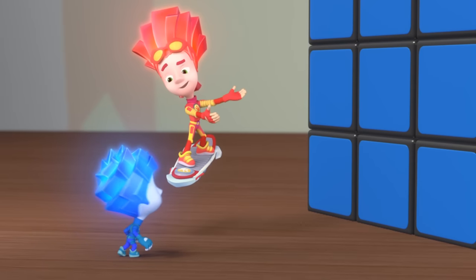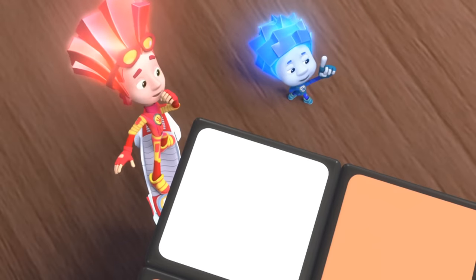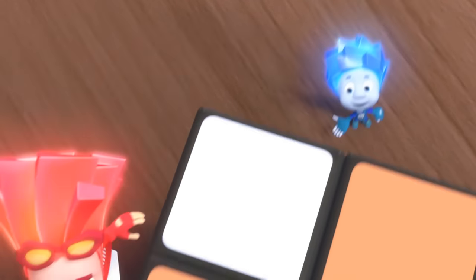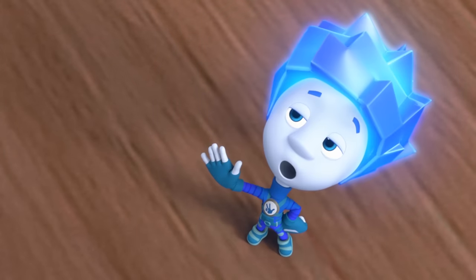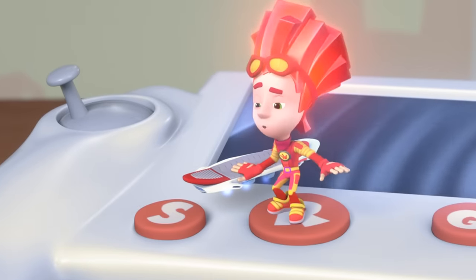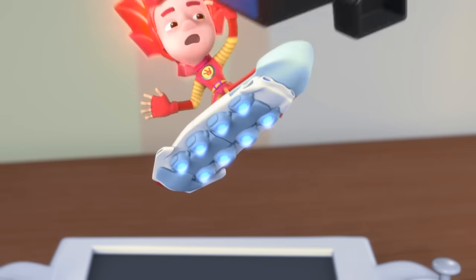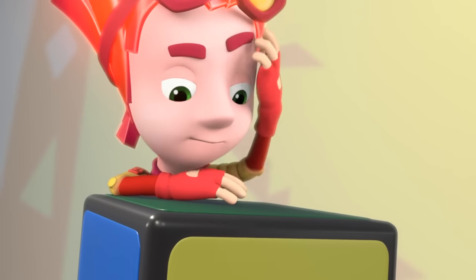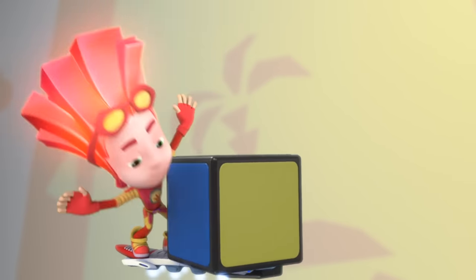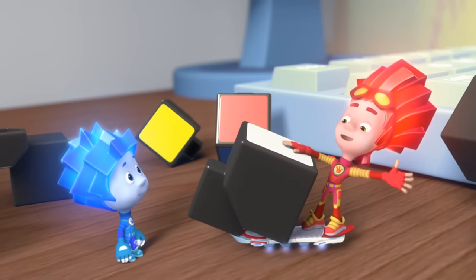There, like you wanted. Now what happened to the red side? Huh? Simka was telling me that on each side there has to be one color. Oh, like Simka'd be able to do this? Simka can do it all. Well, if Simka can, then I can too. Oh! Fire! You busted the cube! I didn't bust it. I took it apart. Now let's put it together. And not just any way, but the right way.